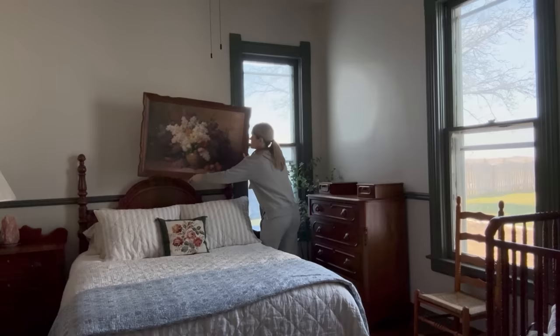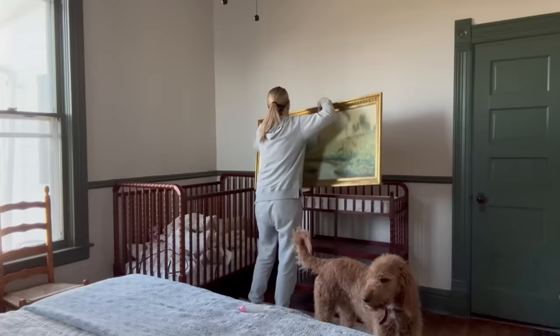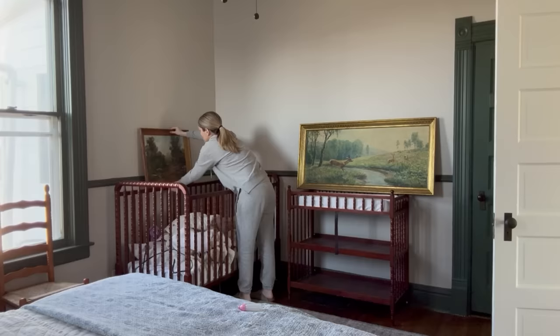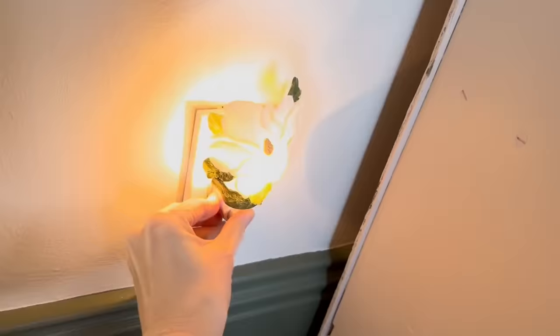And here you guys can see that I'm just testing different places for different artwork throughout here. You guys, I don't know what I'm doing. Honestly, even this one, I didn't know if it should go in the center of the room or if it should be centered over the changing table. I did ultimately choose over the changing table, but even at the end of this video, I'm still not sure about that decision.